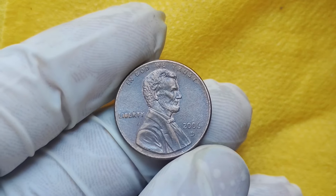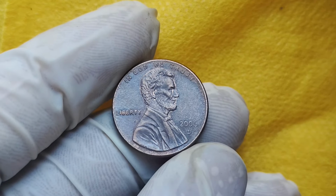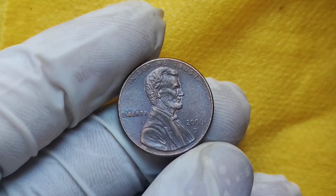Now, here's what I want you to do next. Check your change, your old piggy banks, and that random jar of coins collecting dust in your house. You never know. You could be sitting on a fortune without even realizing it.